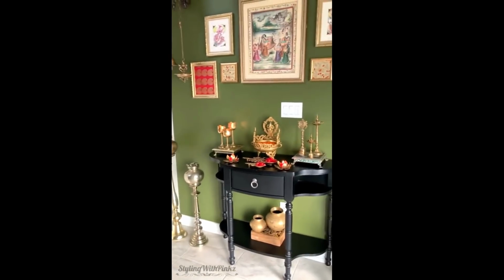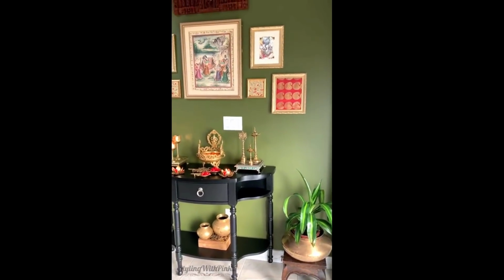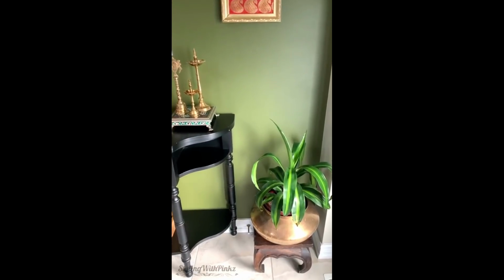Moving on, the wall opposite the stairs has been painted in this gorgeous green recently by Pinky. You can check out the entire makeover on her Instagram. She is a brass aficionado and displays her brass collection proudly all around her home.